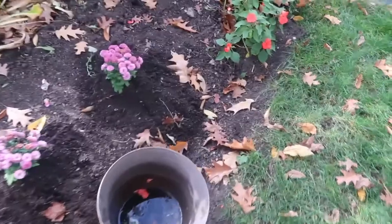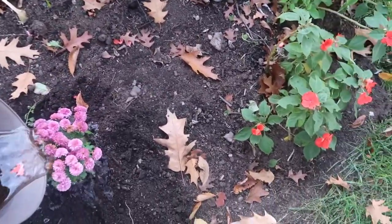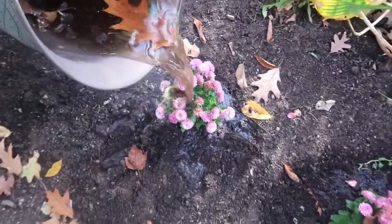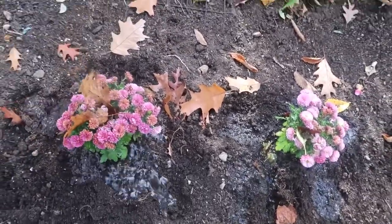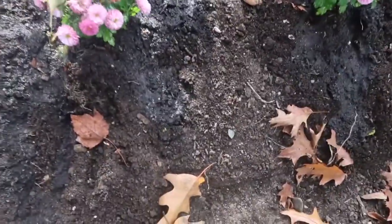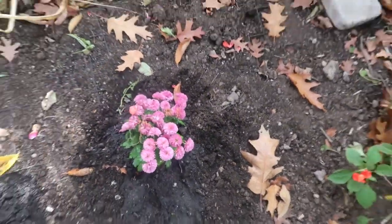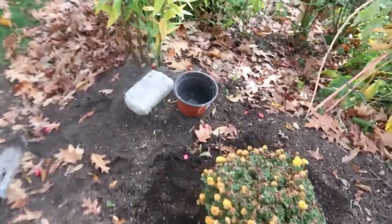So what I'm going to do is just use this water here and pour it in. I'm going to have to get some more. Yeah, so that it's watered in as well. And that's pretty much it. Now let me just pick up my stuff.